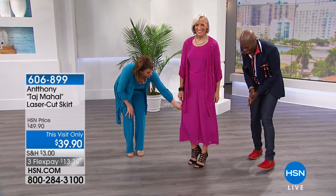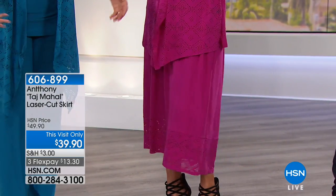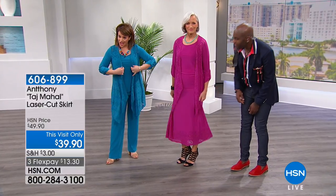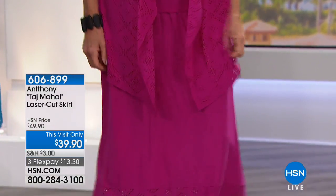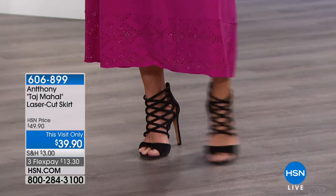But look how this is not clinging anywhere. It has this movement, this drape that feels really good. Jan is actually wearing it with the jacket that came with the three-piece set. So if you can swing that, that's absolutely the way to go. And I love her accessories, the turquoise from J. King, neutral lips, really very clean and pretty, black earrings to accent the black shoes.